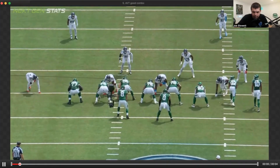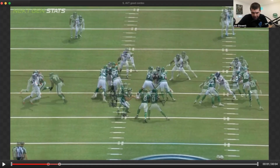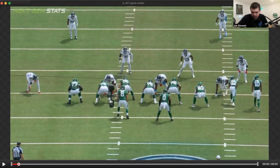Tight zone. So you have combo to the backer, combo to the backside backer. And they're both going to work half a guy here, because if he shoots backside, ABT takes it over, Moses picks it up. If he shoots front side, Moses takes over this and AVT picks it up. So he does a good job not leaving it too early.